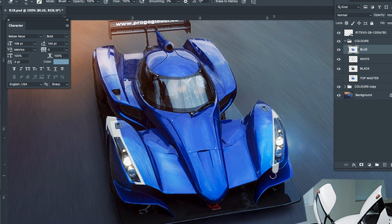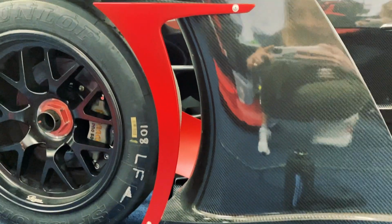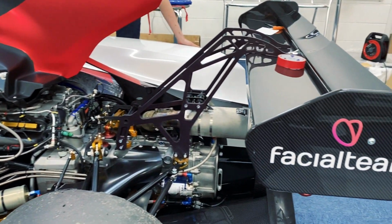And I can quickly take bits away, add bits on, and start to look at what works where, what flows through the car, where I can potentially break up a line and it's going to look quite dynamic. Or conversely, something that you might try that you think, oh, this is going to look really good, but then quickly you realise, no, it doesn't really flow or it doesn't really work.